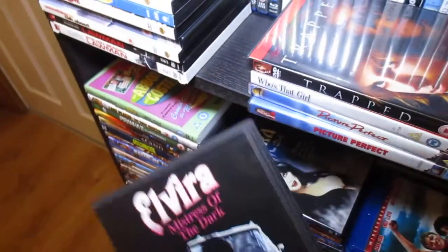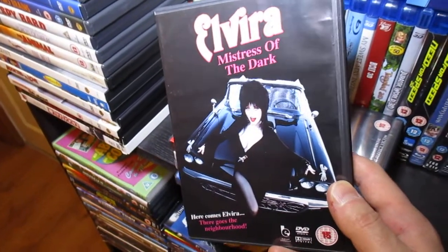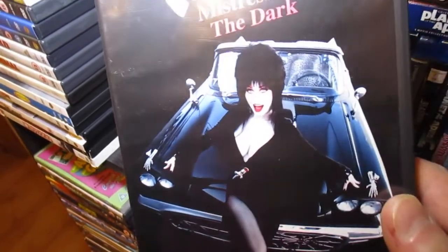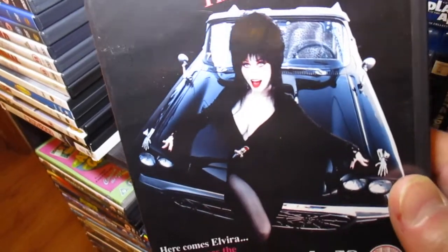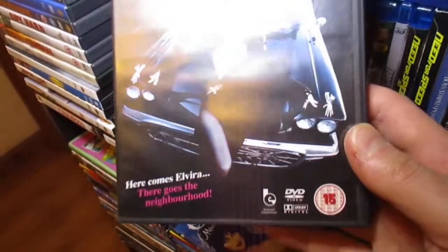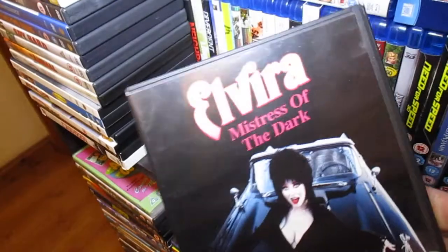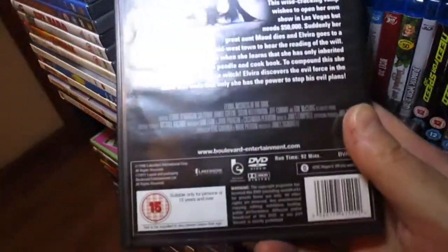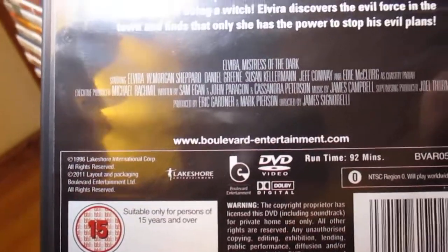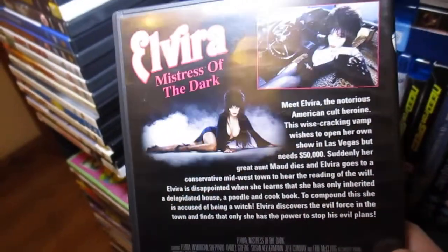Next up we have Elvira, Mistress of the Dark. Now this is another film I like quite a bit, with Cassandra Peterson playing Elvira. Now this is supposed to be the UK version. Well, it is the UK version, but the strange thing about it is that it's actually not PAL. It's not a PAL format DVD, it's actually NTSC. And it's not a conversion, it's actually proper NTSC.